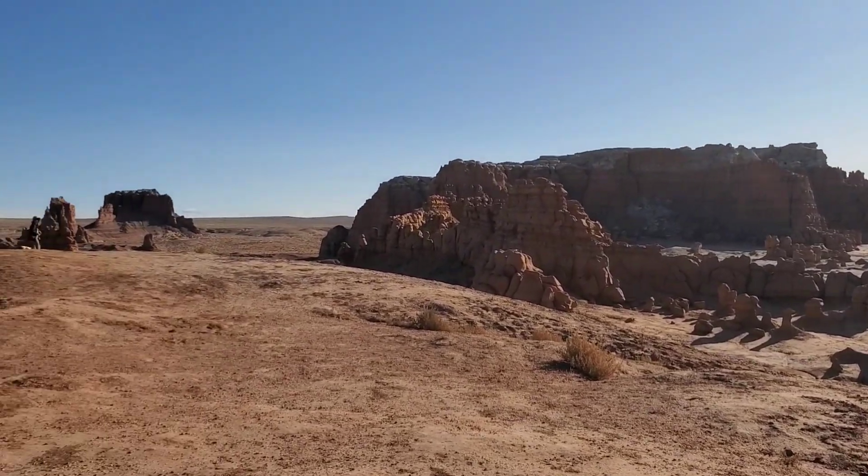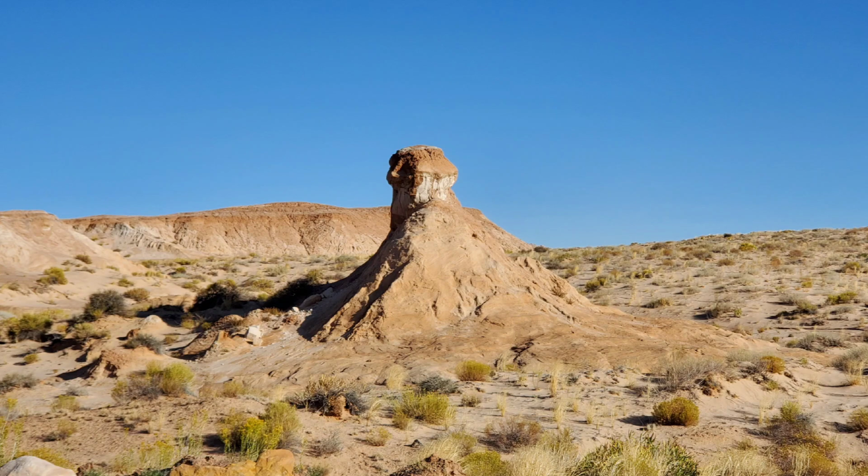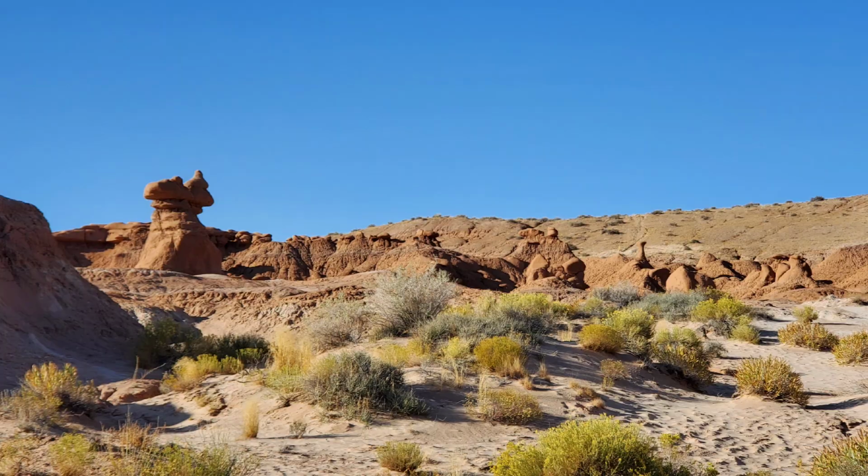Okay, here we go with the slideshow. Enjoy all these beautiful, beautiful formations in Goblin Valley State Park. You guys got to get out here for this. It is just breathtaking. Enjoy.